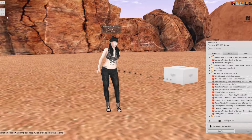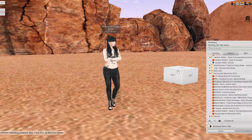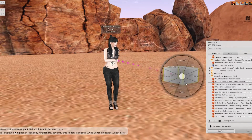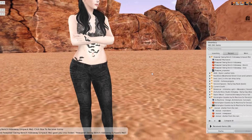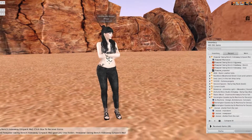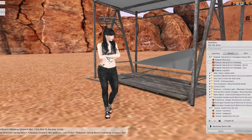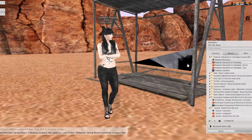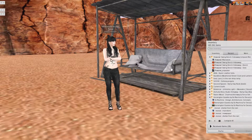Then we have the swing bench hideaway from Pew Pew. Unpack that. Whew, my inventory is getting full of things. So we have what looks like one coalesced item and two separate ones, I think. There we go.